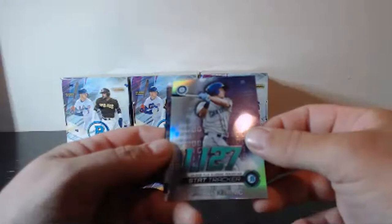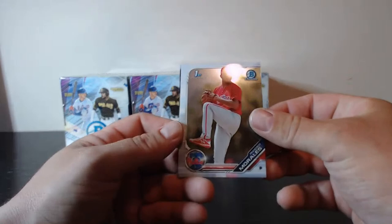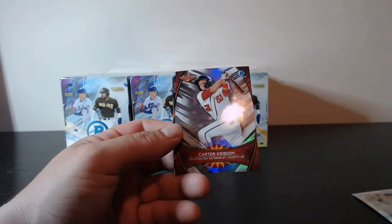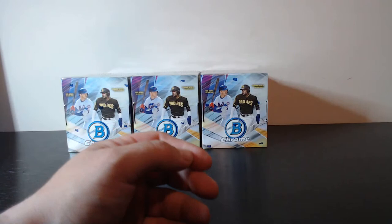Rowdy Tellez, rookie base, Blue Jays. And Luis Urias, San Diego Padres, rookie base. First Bowman, Francisco Morales, Phillies. First Bowman, Tommy Wilson, New York Mets. Carter Kieboom, Arizona Fall League, Washington Nationals. Rookie base, Jake Bowers, Indians. And Whit Merrifield. I'll do it for box three.